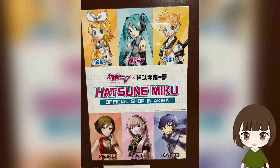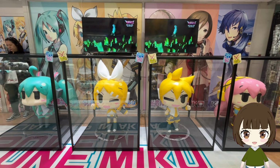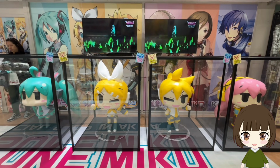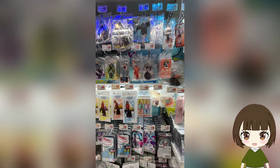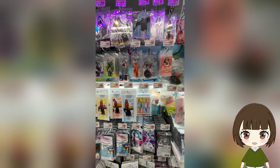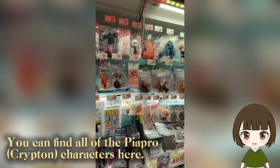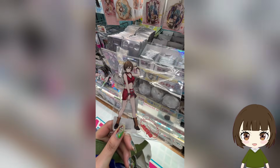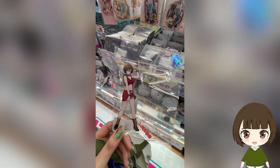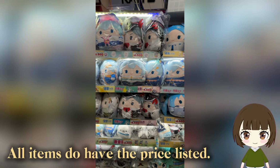But if you find yourself in Akihabara, you can just swing by the Don Quixote, because this is where you can find the official Hatsune Miku store. Although this store kind of is advertised as a separate thing, it's literally inside of the Don Quixote, so if you buy anything from the Hatsune Miku store, you will have to pay for it inside of Don Quixote. And the merchandise you can find here is officially licensed Piapro merch. You will find all of the Piapro characters. That includes Hatsune Miku, Luka, Rin, Len, Meiko, and Kaito. And you can find a variety of merchandise from acrylic stands, keychains, plushies.